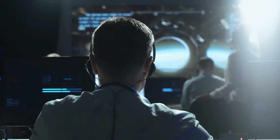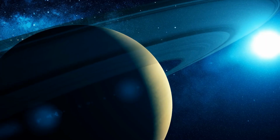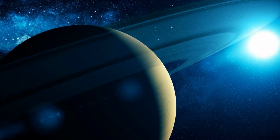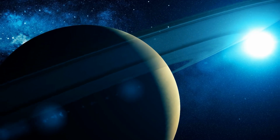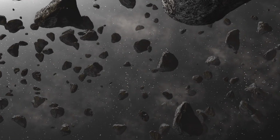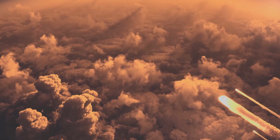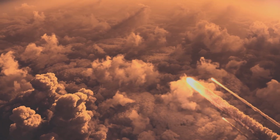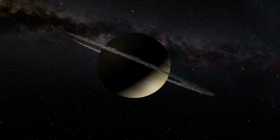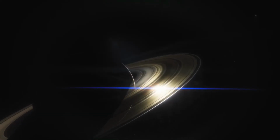Scientists have long speculated about the existence of incomplete rings or ring arcs around Neptune. Most scientists believed that shepherding satellites would herd ring particles amongst themselves, preventing them from escaping into space or falling into the planet's atmosphere. This idea explains certain unusual phenomena in the rings of Jupiter, Saturn, and Uranus.